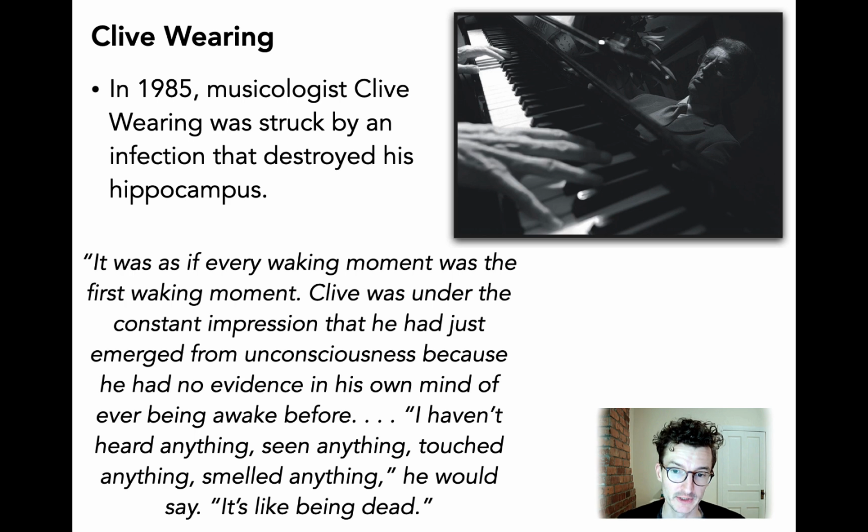And I've got a quote here from her book. "It was as if every waking moment was the first waking moment. Clive was under the constant impression that he had just emerged from unconsciousness because he had no evidence in his own mind of ever being awake before." And now she's quoting Clive: "I haven't heard anything, seen anything, touched anything, smelled anything," he would say. "It's like being dead." A very dramatic case of anterograde amnesia.